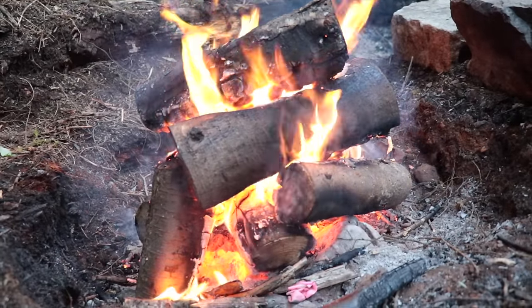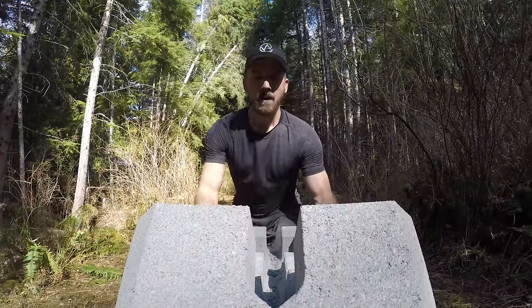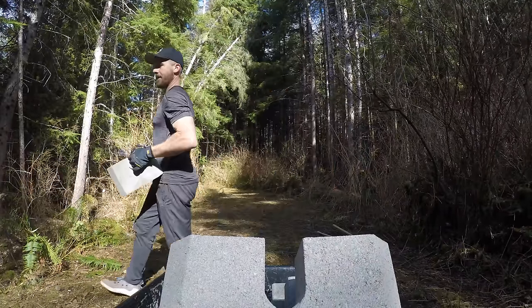We called it a night and got some much needed rest. The next day, we didn't waste any time getting started. We moved all the cement blocks, and Jake started cutting down some of the bigger trees that we thought might create a threat to our yurt.